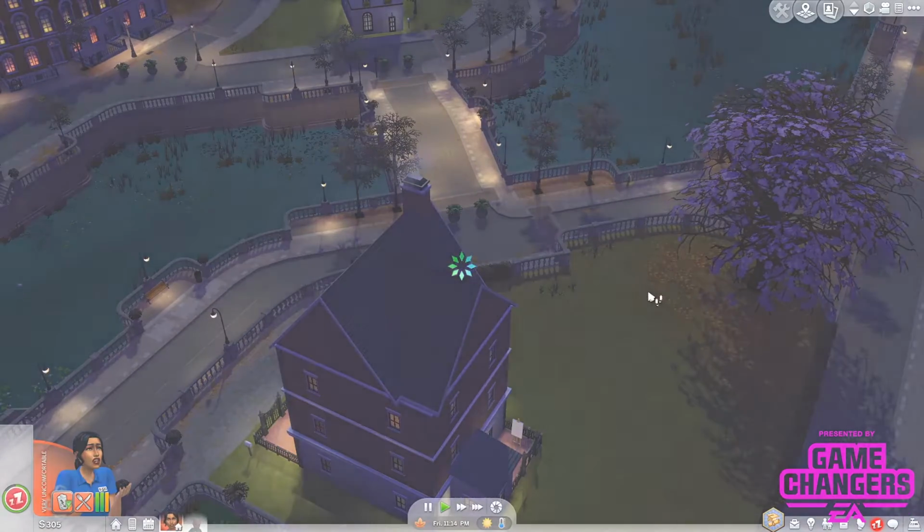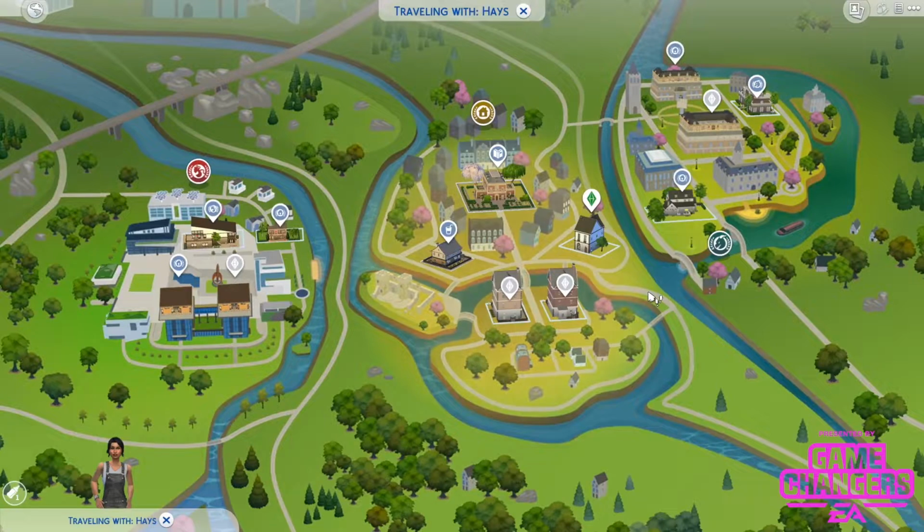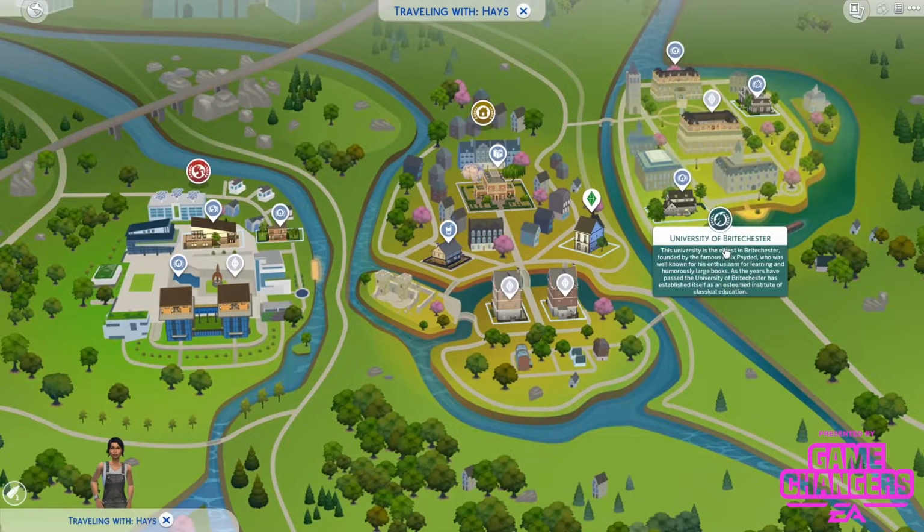Okay, next is the area of the University of Britechester. This university is the oldest in Britechester, founded by the famous Felix Sided, who was well known for his enthusiasm for learning and humorously large books. As the years have passed, the University of Britechester has established itself as an esteemed institute of classical education.